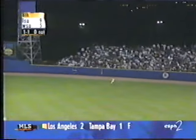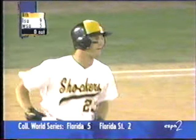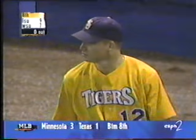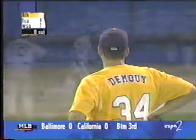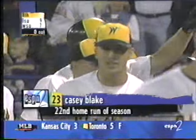Hits it to deep right center field. Goodbye. Casey Blake just hit his team-leading 22nd home run. And folks, we have a two-run ballgame. Yogi would have loved it out here, because it's right. Never over till it's over.